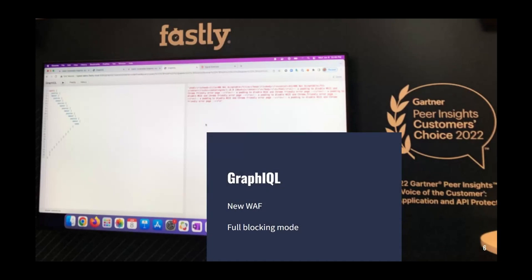Next, we have Fastly, which uses GraphQL, which is a new WAF or web application firewall that simplifies queries. What Fastly emphasizes a lot is their specialty for full blocking mode. They explain how many companies are scared of full blocking mode because of false positives. However, with Fastly, it has great simplification power, so companies will not get overwhelmed.